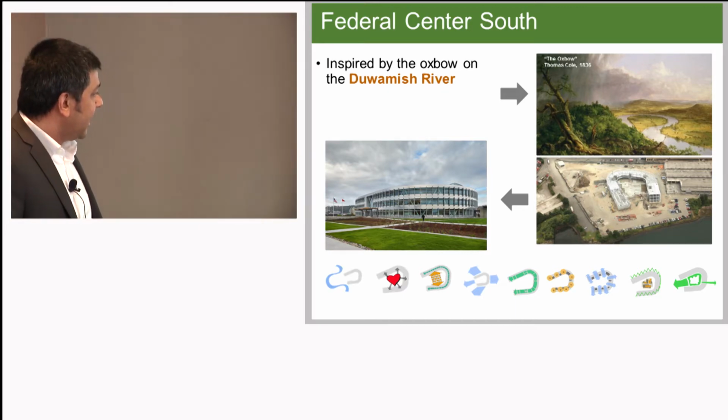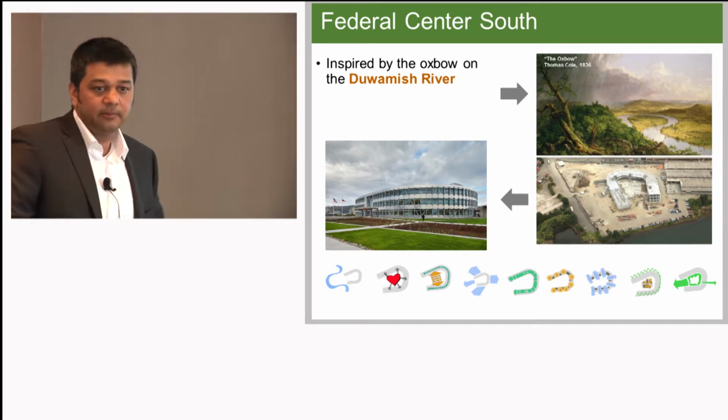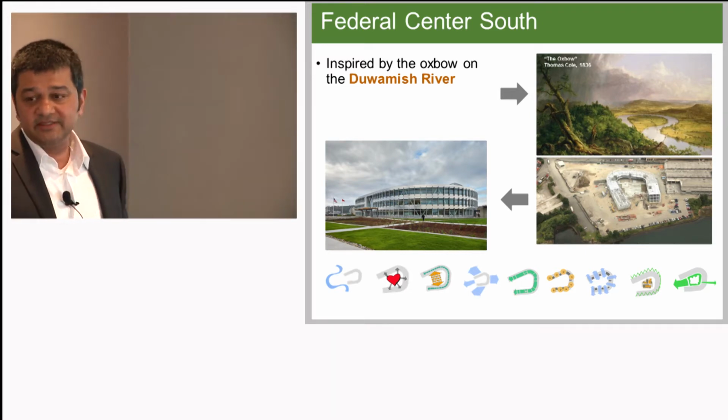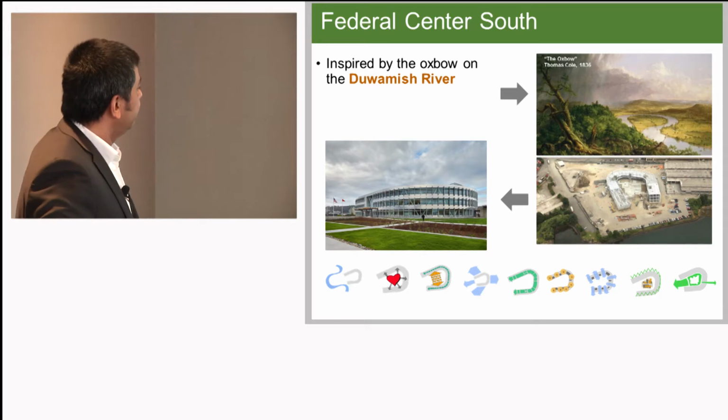So that's the diagram for the building. You have a central commons over there, surrounded by open office around. It's a beautiful, beautiful space. If you're ever in Seattle, I highly encourage you to get a tour of it.